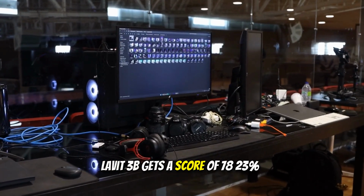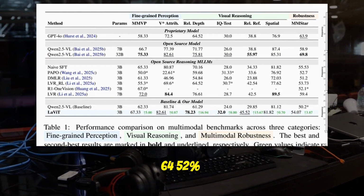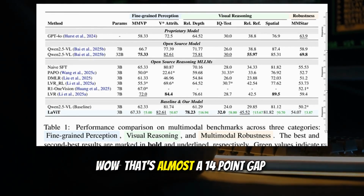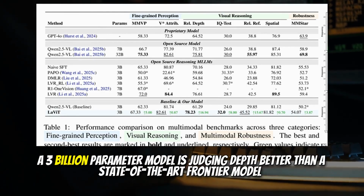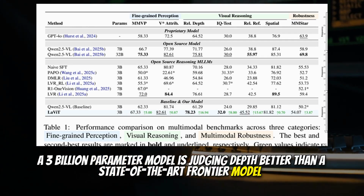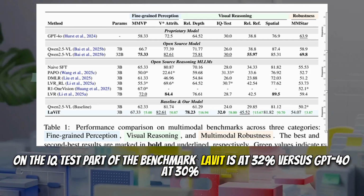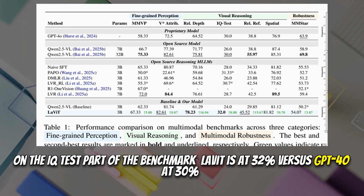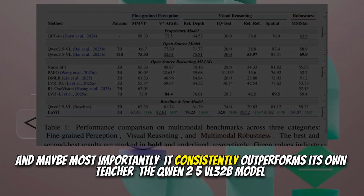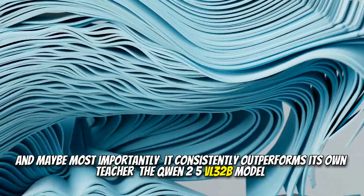LaViT 3B gets a score of 78.23%. Okay, and GPT-4o? 64.52%. Wow. That's almost a 14-point gap. A 3 billion parameter model is judging depth better than a state-of-the-art frontier model. And it gets better. On the IQ test part of the benchmark, LaViT is at 32% versus GPT-4o at 30%. And maybe most importantly, it consistently outperforms its own teacher, the Qwen 2.5 VL 32B model.